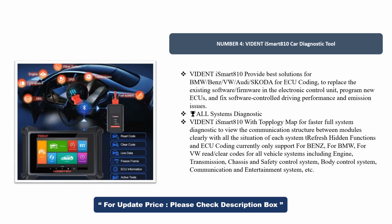Hidden functions in ECU coding currently only support BENZ. For BMW and VW, it reads and clears codes for all vehicle systems, including engine, transmission, chassis and safety control system, body control system, communication and entertainment system, etc.